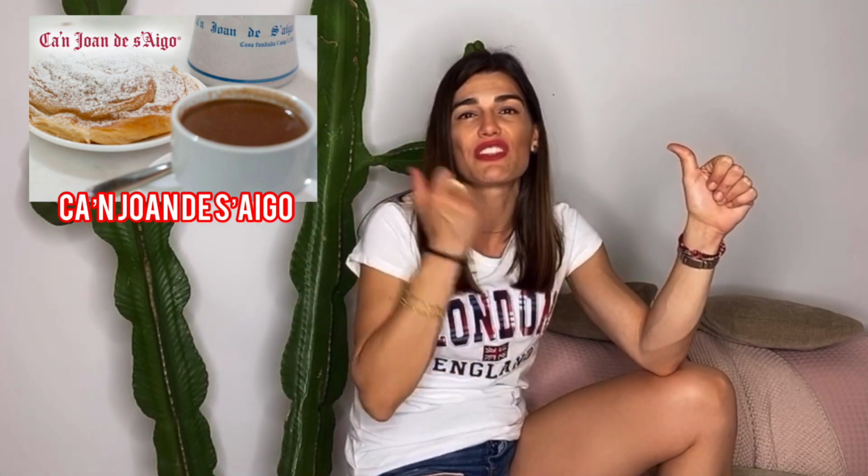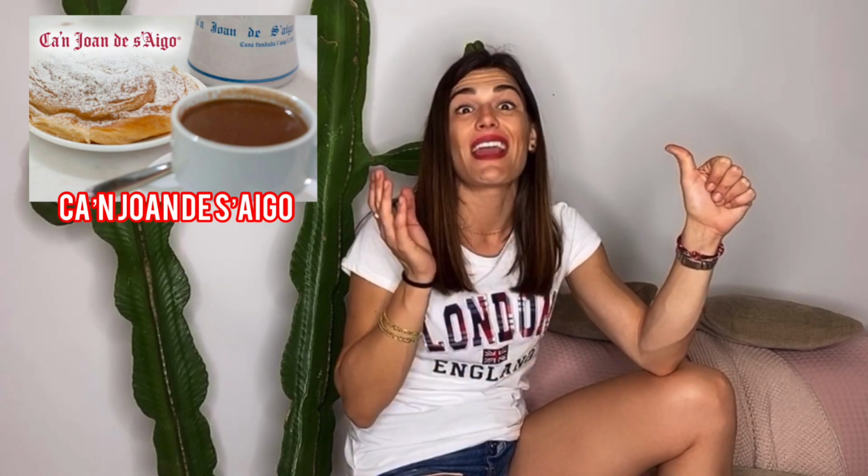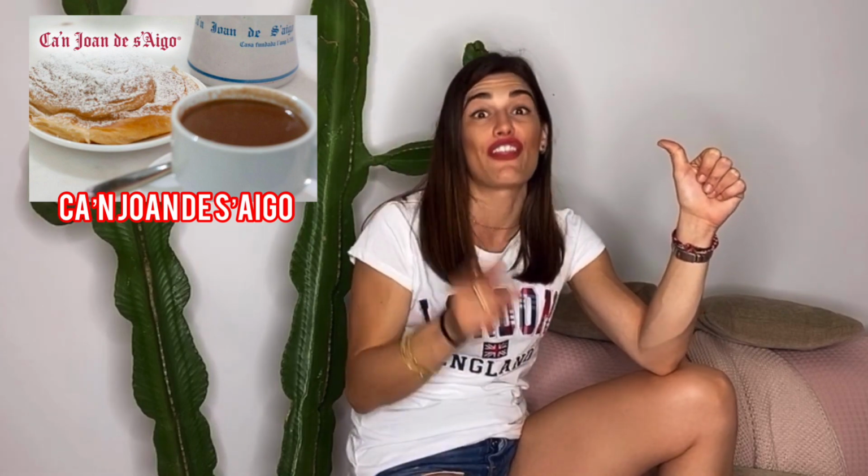And there are also two places to eat the best ice creams of Mallorca. They are open from the 1920s. One of those is Can Joan de s'Aigo, a typical house which makes everything with water. So the ice creams are with water, chocolate with water, and the best ensaimadas of Mallorca are there. And you can enjoy them with a very good ice cream. And another place where you can go and have a very, very good ice cream is Can Miquel, which is another ice cream shop, and they work very well, and for me, they are the best ice creams of Mallorca.